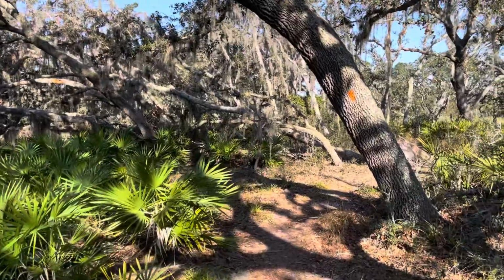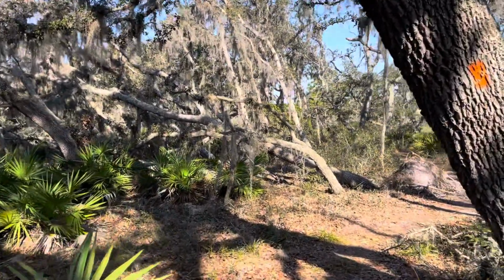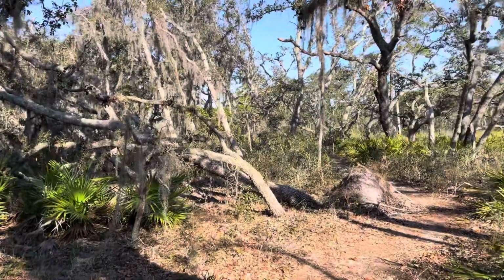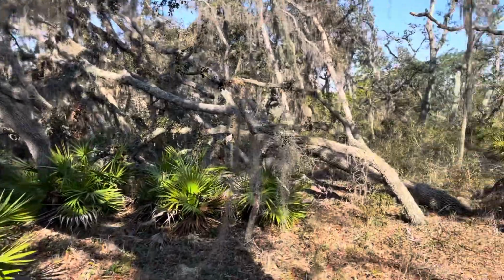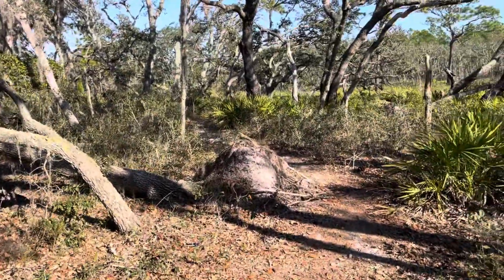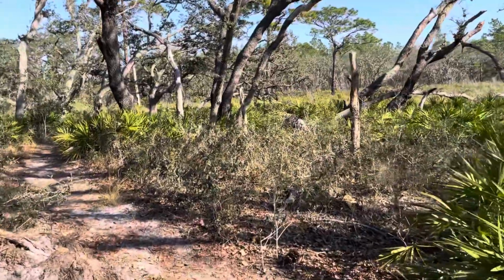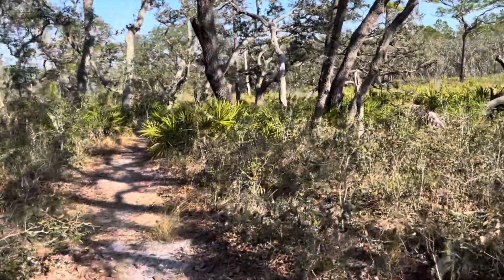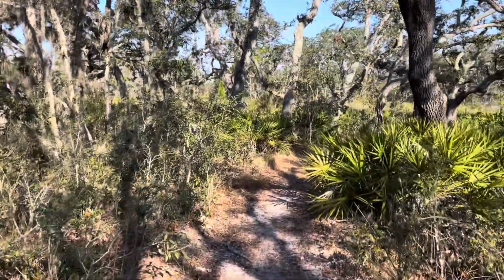Up here again, another pretty good sized tree down, and this is all from last year's hurricane. But of all these trees, the huge trees that I've seen down this morning, there was only one that was actually blocking the trail back there a little ways, and there was already kind of a path around it. So you're not going to be held up at all out here. You're going to be able to keep moving straight through.